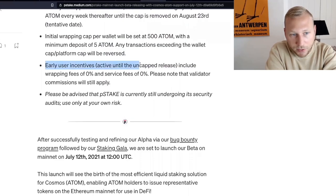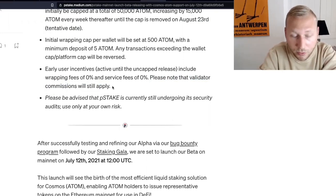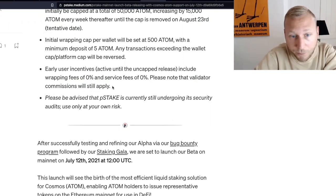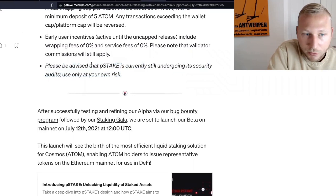Another thing that they also said is that they implemented early user incentives, which is live until the uncapped release, August 23rd, where you don't pay any wrapping fees or service fees, right? 0%. However, there are the validator commissions, which you also know from Keplr, for example. If you delegate your stakes to a node on Keplr, you also see this commission column where it says what percentage of your staking rewards the validator is taking. In our case, it's 5%. That's kind of like the low-end average. Many of the others have also 10%. pStake is currently still undergoing its security audits.